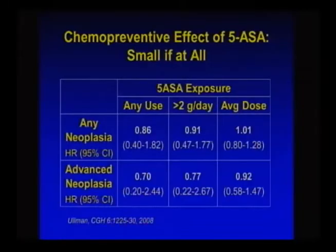And it turns out almost no matter how you make the cut, looking at advanced neoplasia as an endpoint, the point estimates are less than 1, but they're not so much less than 1. So any use versus some use over time. Yeah. Is that adjusting for the inflammatory score? No. This study came first, even though it got published later.